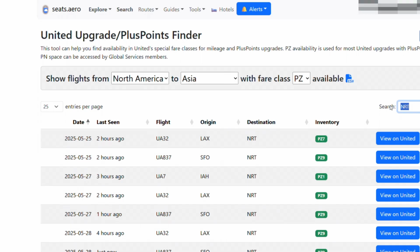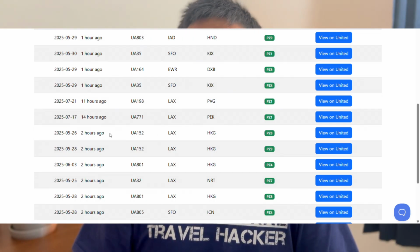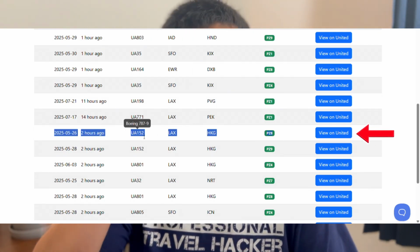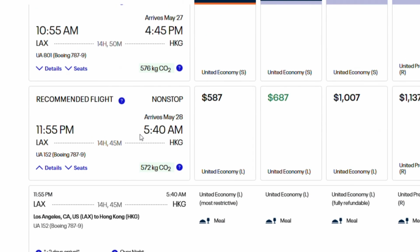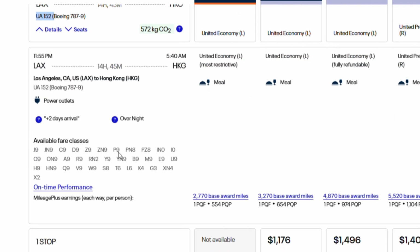And if you happen to find one that you like, make sure to take note of the flight number as you'll need it later. Step 26, click the View on United button and this will bring you to the united.com search page. It's going to list all the flights for these routes, and you'll want to find the specific flight number that you found and had tracked down. Step 27, once you find the flight, click Details to expand all the different fare codes and make sure that the PC fare code does not say PC0 and it matches what you saw on the Seats.Aero search page.